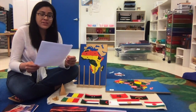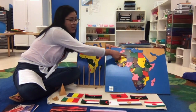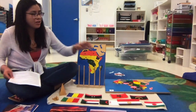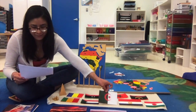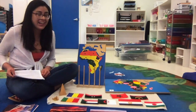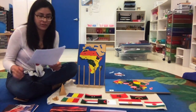The Sahara Desert covers a significant amount of land. It includes 11 countries. The Sahara Desert covers 11 countries all across the continent. Some of those countries are, here we have their flags: Egypt, we have Libya, we have Morocco, we have a country named Chad, Algeria, Mali, Niger, and Sudan. If the Sahara Desert was a country, it would be the 5th largest country in the world.